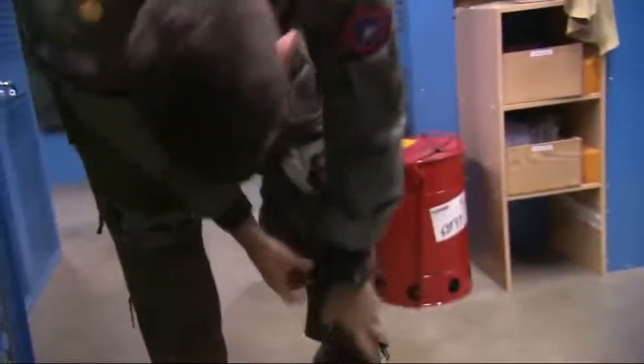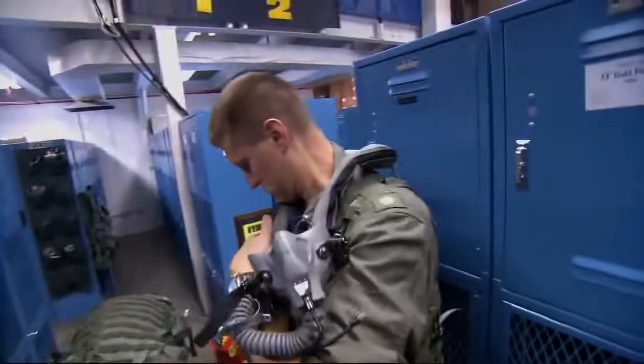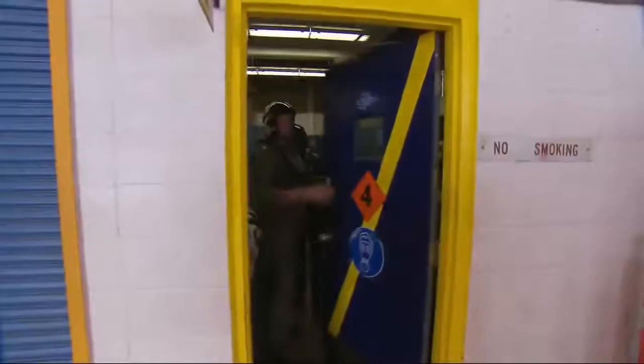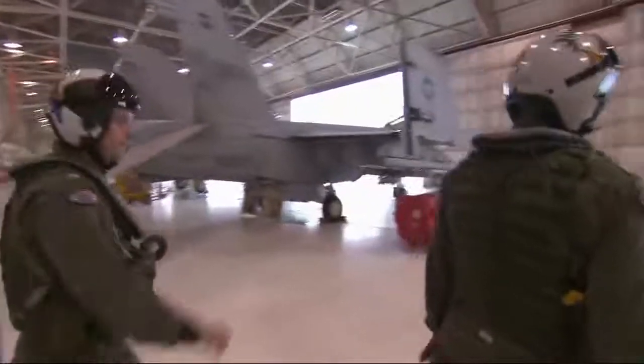Sounds good. The dogfighting stage marks roughly the halfway point in FA-18 training, combining what trainees learned in class with high-G maneuvering. This is also the time when new pilots first challenge their instructors. Their game faces on, teacher and student prepare to square off.